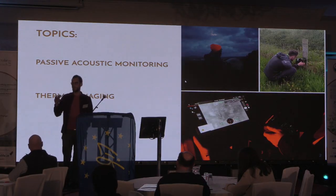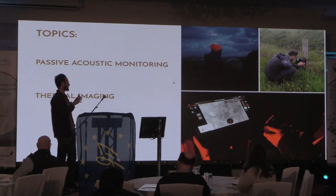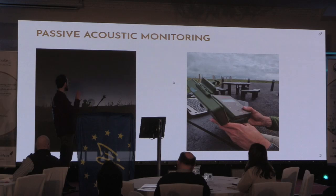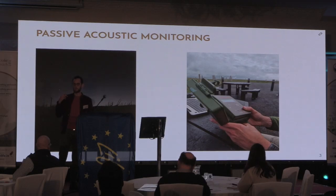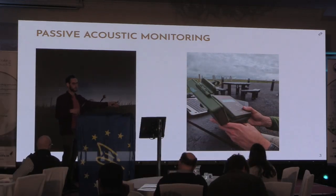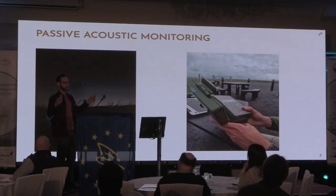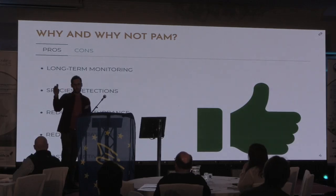Like this, yeah, sorry. So innovative technologies are essentially passive acoustic monitoring and thermal imaging applied to the case of the corncrake. Passive acoustic monitoring is basically the use of the sonic environment to analyze life history and ecological traits of species of interest. There are essentially two branches. One is the use of mobile recorders to get high quality recordings of just one species, as you will see later. Or the use of static recorders to get a wide range of data to analyze broader research questions.